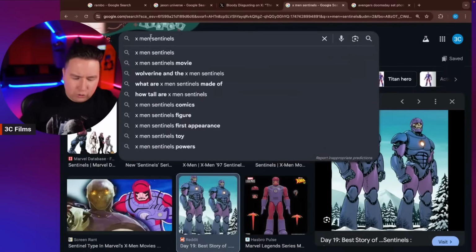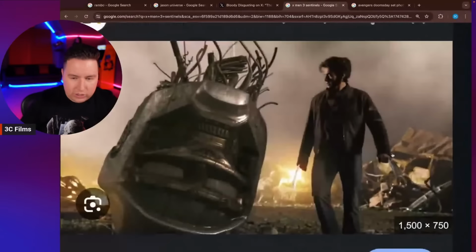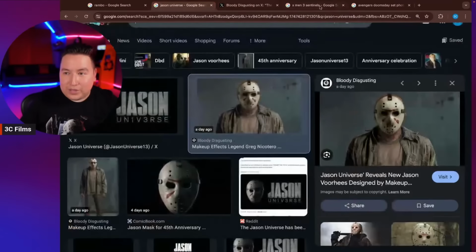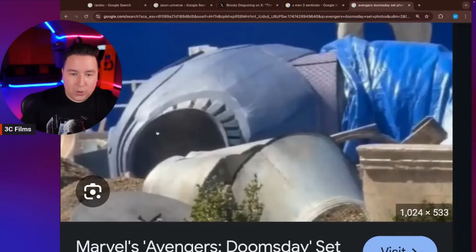There was a short scene where they were in the war room, which is like their practice room, practicing fighting a Sentinel, just as a training exercise. But now, with some set photos of the X Mansion and some destruction going on, people have noticed what appears to be a Sentinel body, a lot more comic book accurate, and it'll just be something that appears in the movie.